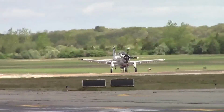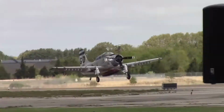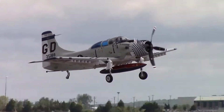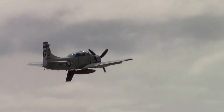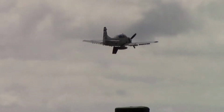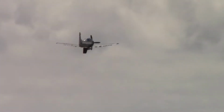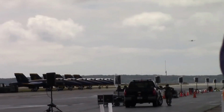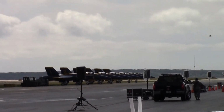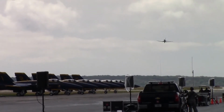Oh yeah. And now, ladies and gentlemen, on takeoff roll from right here at Quonset Point, this airplane flew in active duty service right here, the Collings Foundation's A-1E Skyraider. The sound of freedom and the roar of its mighty engine. Let's watch now and let's listen to the Collings Foundation's A-1E Skyraider.